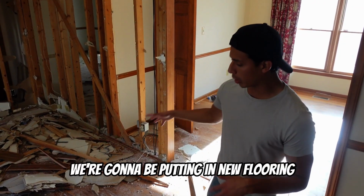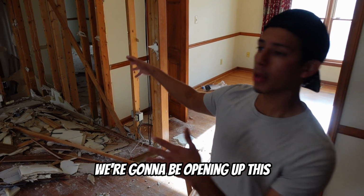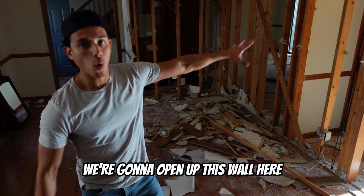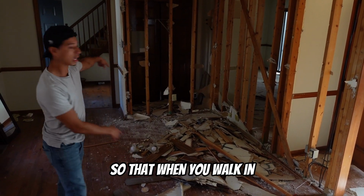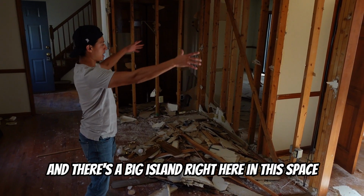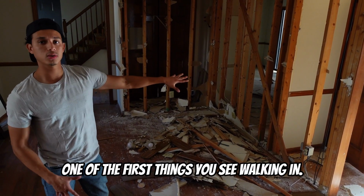Throughout the house, we're going to be putting in new flooring, but in this room specifically, we're going to open up this wall here, and in the kitchen, we're putting it in this corner so that when you walk in the kitchen, there's a big island right here in this space. So that way, that's one of the first things you see walking in.